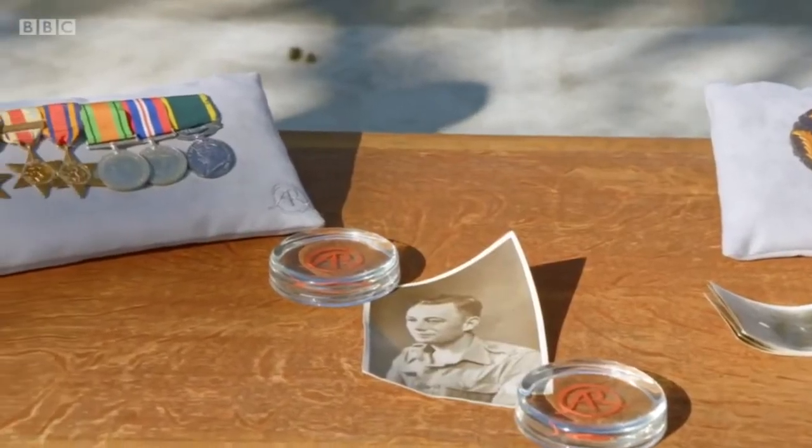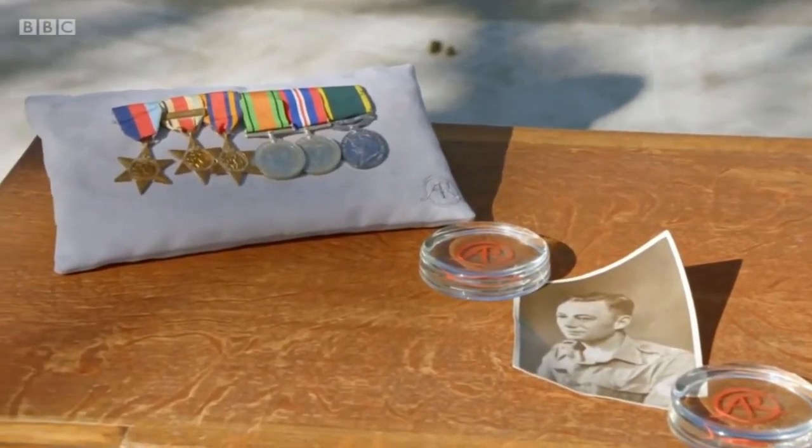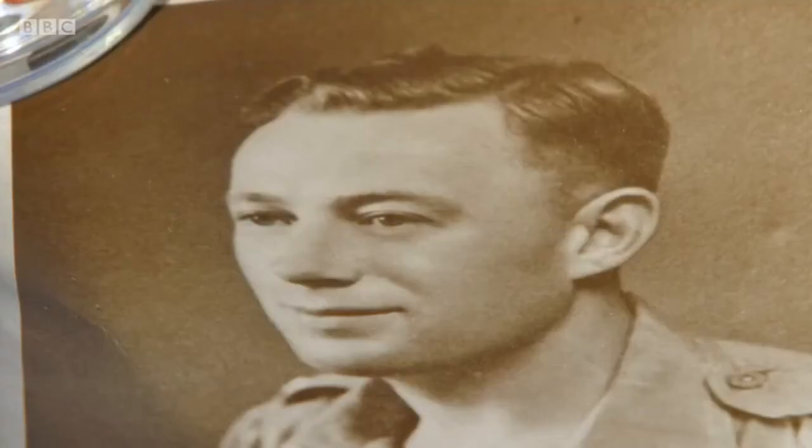Gosh. I knew he'd fought in the army in the Second World War, but he was one of these people who just sort of internalised it, never spoke about it. He couldn't. It was too emotional for him. He joined the Territorial Army in Grimsby in 1939, so he would have been 20.